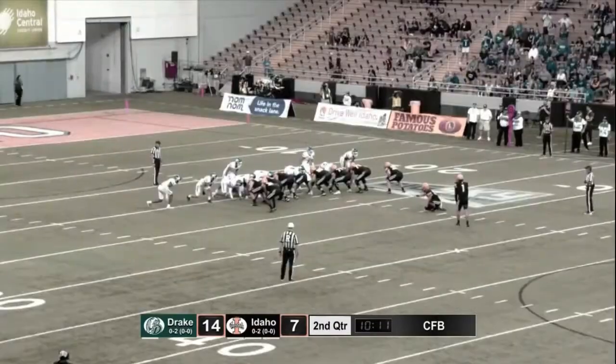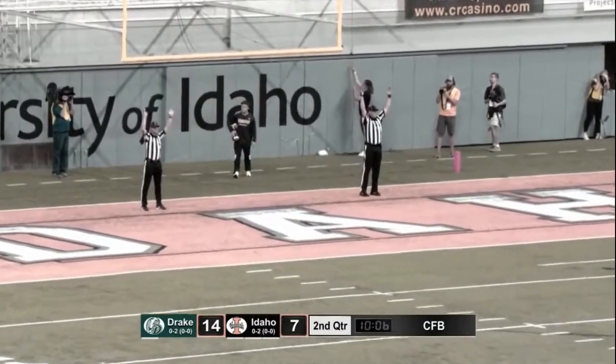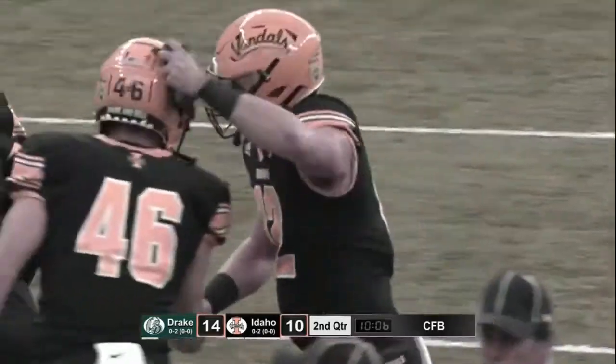38-yard field goal here by Chavez. Perfect on field goals so far this season, and that one is up, and it is good. So the Vandals, behind the walk-on freshman, get points on that drive.